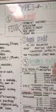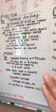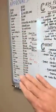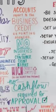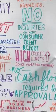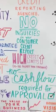And then that way, when you need to get credit lines up to 150 grand in loans, you can do so because your consumer credit's intact because you've used business credit to obtain high limit accounts instead of relying on your consumer credit to do so. So again, no inquiries on the credit report, no reporting of these accounts on the consumer credit report, and the limits are very, very, very high. Okay, per SBA, they're 10 to 100 times higher than what you're going to find with commercial credit.